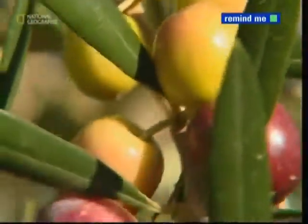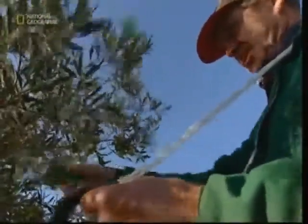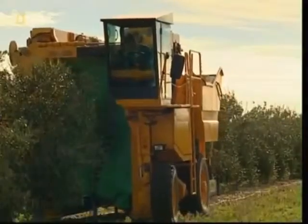Each type of olive has a unique taste. By combining different types, the producer can create an oil with an individual flavour. The process begins at harvest. The traditional method involves collecting olives using tiny rakes, but it's not very efficient.